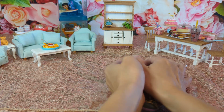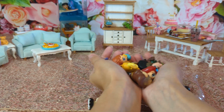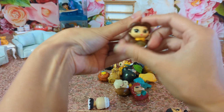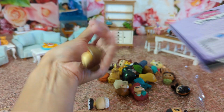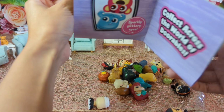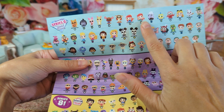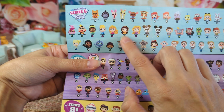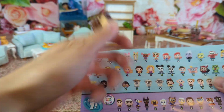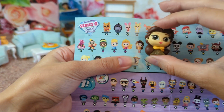And we got some ultra rares, some rares, some special editions. So that's really cool. It was a pretty good box. And again, I don't see this Belle on there, this Belle with this dress and her hands like that. It's not on this paper. I keep looking. Okay, let's look from the top. We're looking for Belle. Oh, I think it's this one. Okay, it's that one. I'm pretty sure. So she's a special edition because of her dress, I do believe.